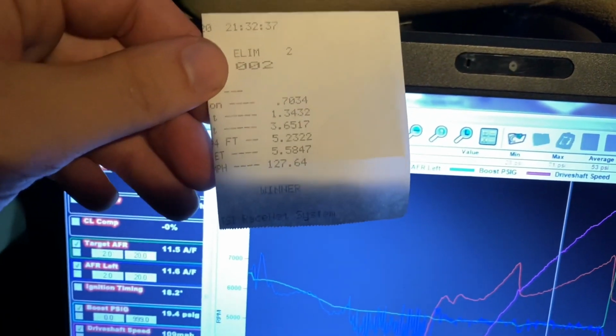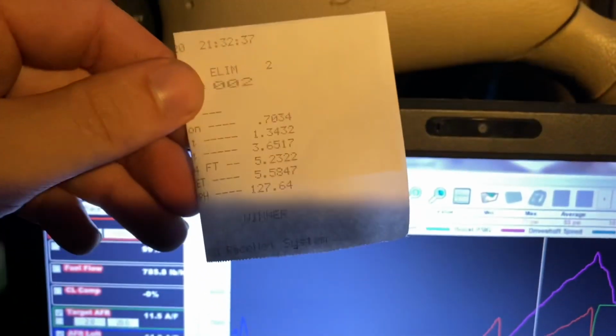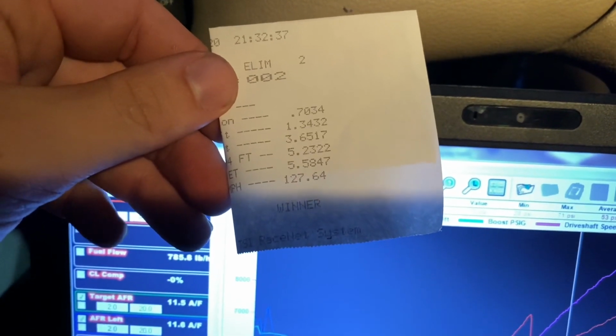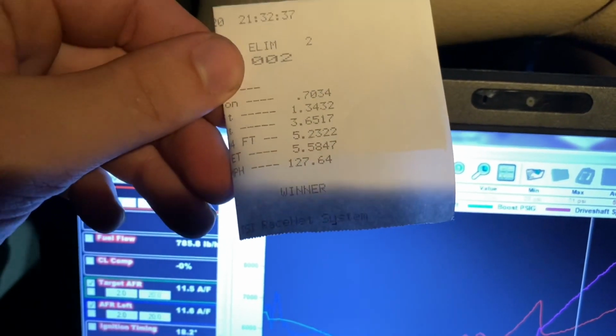My timing guess worked. The car did chatter the tires still, so I probably could have pulled some timing even sooner. But anyways, it was a 1.34 60 foot and a 5.58 at 127.6. So the mile per hour was up there. And the car made about an average of 20 pounds of boost that entire run.